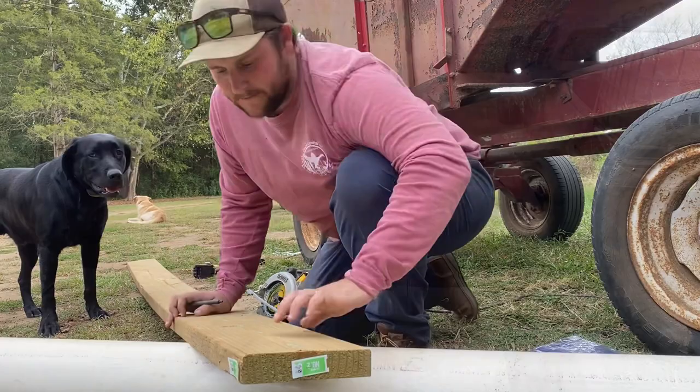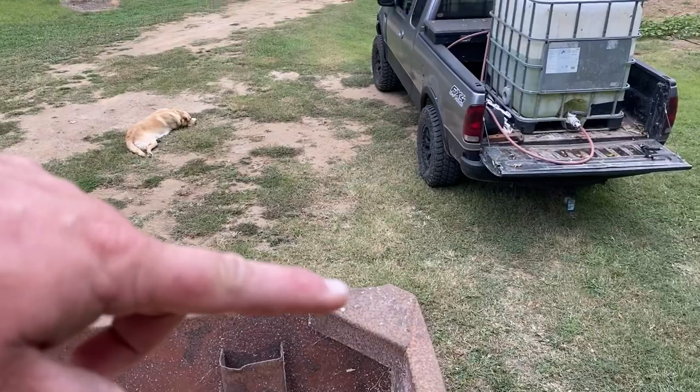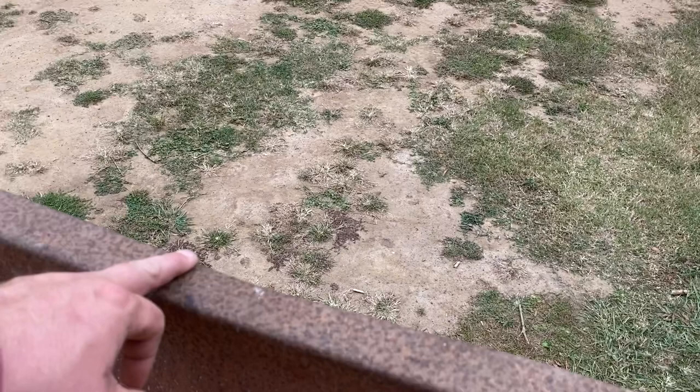So now that we're up top, here's the plan. We're going to measure from here to here, find our center. And wherever that might be, we're going to go in the center of this piece of metal and drill a 3/8 hole. That way our lag bolt can go through.